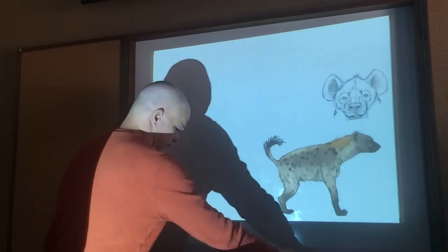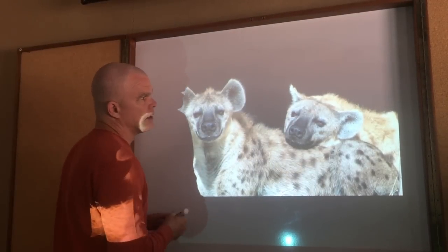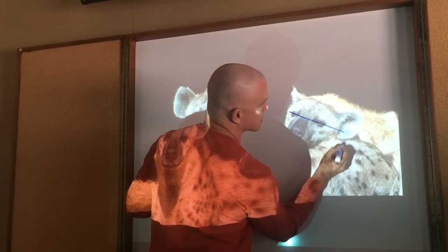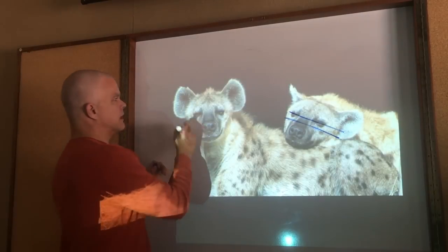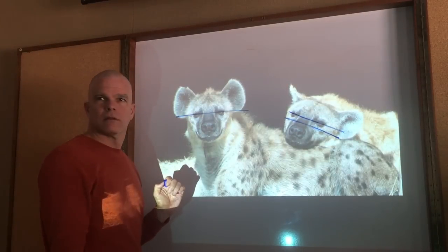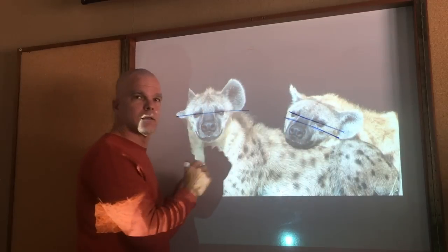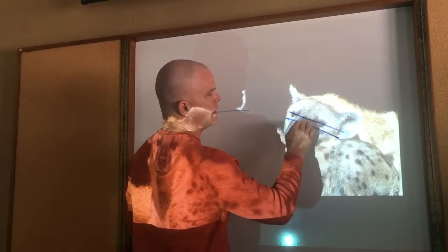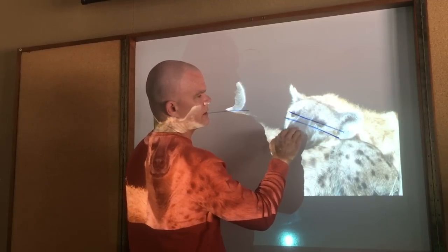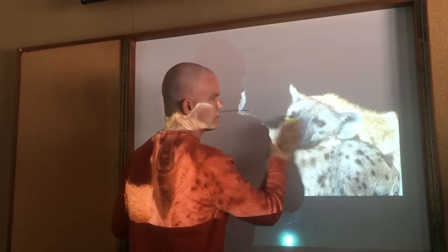So let's take a look at some real hyena faces. Oh, this is kind of cool. Notice on this one here that the level of the eyes and the level of where the ears come in are not on the same level. That's because this one is looking up a little bit. If it looked down, the eyes would be on this side of the line. Instead of going bottom of the ears, then eyes, it would be the other way.